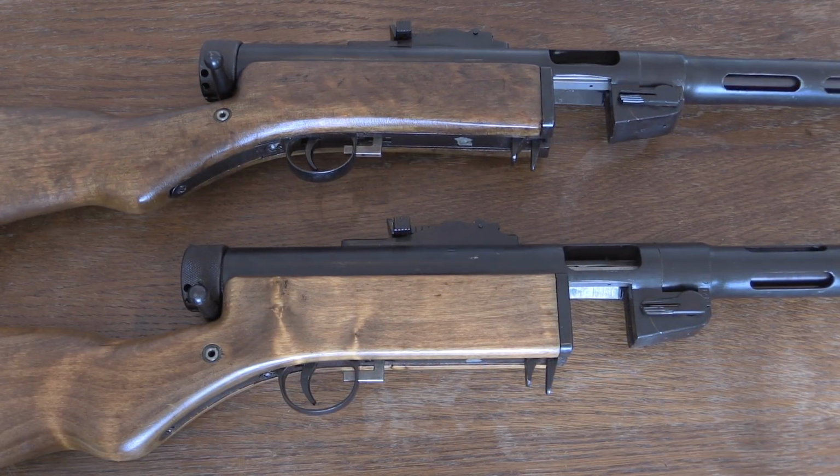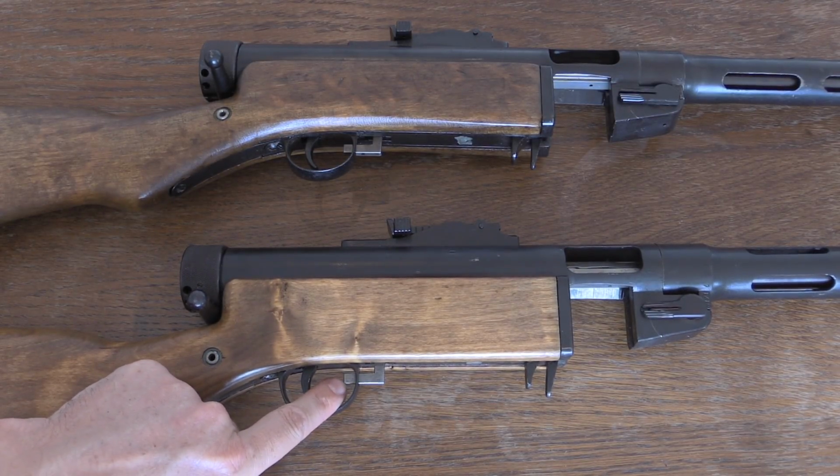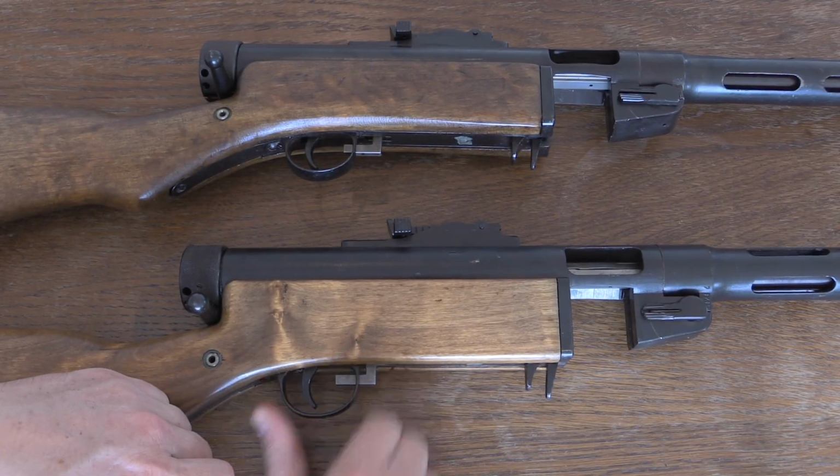So controls on the Lahti are actually a little bit unusual. It has a safety mechanism and fire selector here. So this is semi-auto, and you push it back, and it is safe.